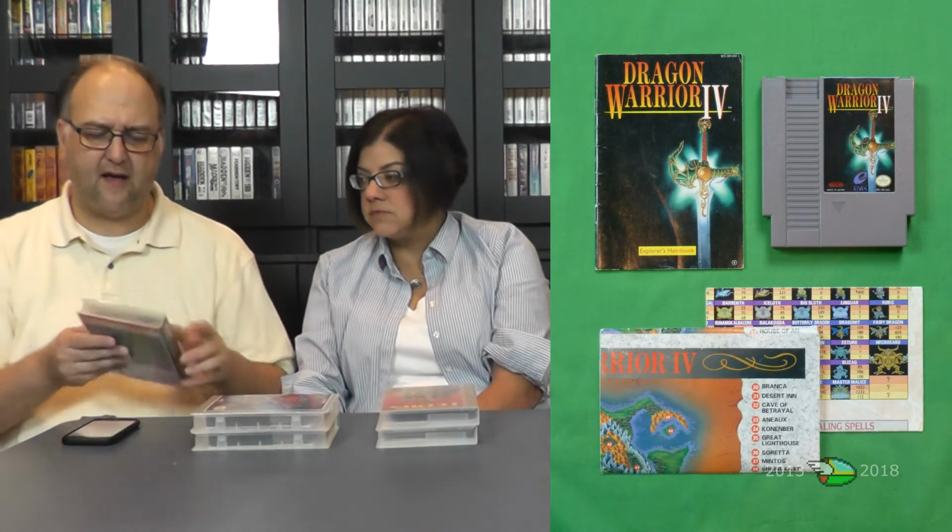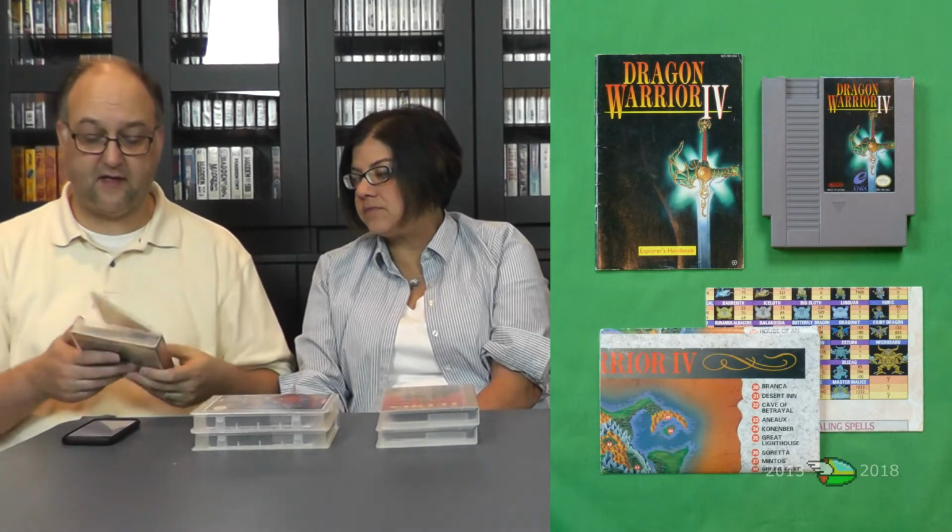Okay, the next one, I think I've seen this. Another good one. Yeah, Dragon Warrior 4. I think we've seen somebody who has this too. I can't remember how complete this is. I think I have the manual. I'm not sure if I have the maps or manual for this one, but I think I have the map. Anyway, Dragon Warrior 4. This one I got off of Craigslist.